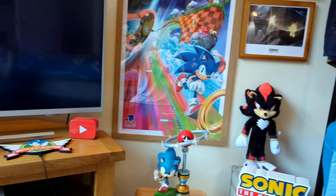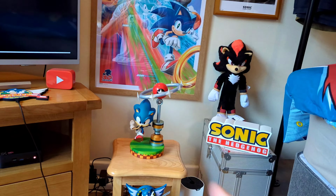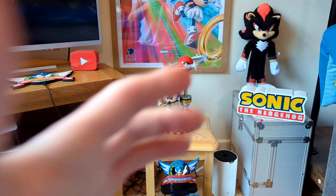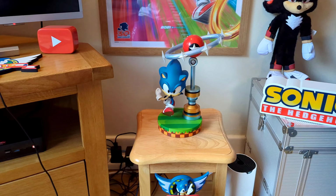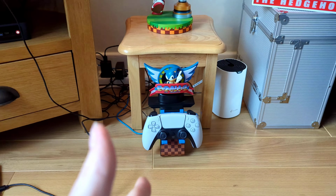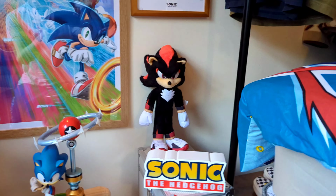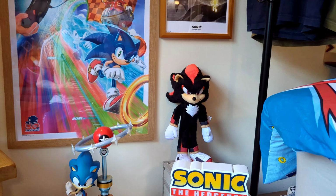Moving around here, I've got my Sonic stuff, some more here. This one's the First 4 Figures Sonic collector's edition, when it lights up. And this is the PS5 controller holder of Sonic there. And now I've got movie Shadow from Sonic Movie 3. He's out of his box now, I found a place for him there.